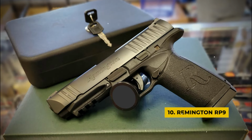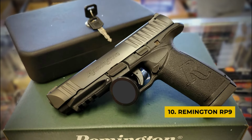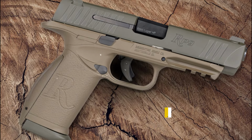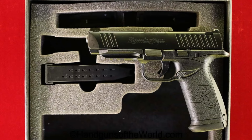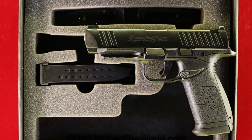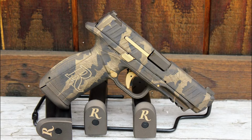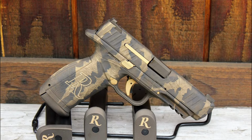10. Remington RP9. The Remington RP9 had high expectations when it was released, especially since Remington is known for its iconic rifles and shotguns. However, when it comes to handguns, the RP9 falls disappointingly short.